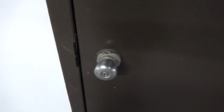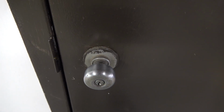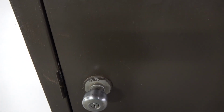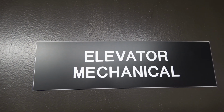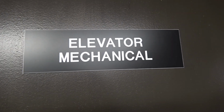All right, if you don't mind, do me a favor to send it up to the 2nd floor. Here's a listen to the machine room. I believe it's locked. Yep, it's locked, which is good. Hear the relays?